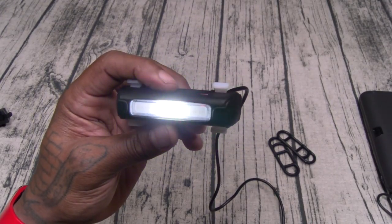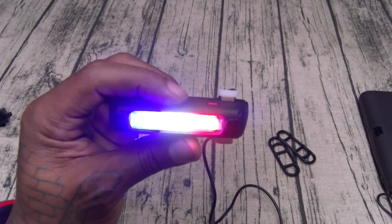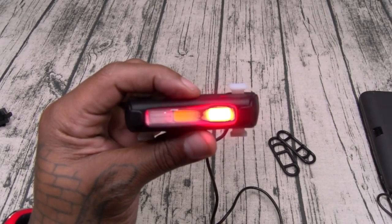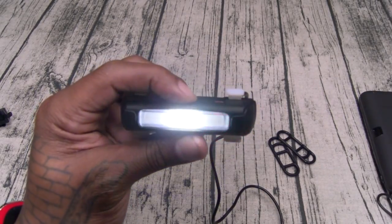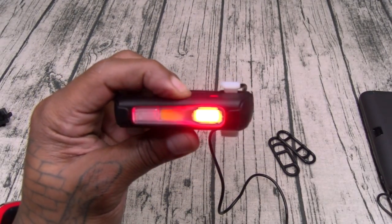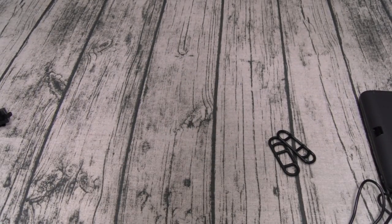Oh, check this out. Now, this got the red, white, and blue all together. All right, that's solid white. Oh, look at that, it flashes. Oh, this is dope. Now, this one might have been about 10 bucks, but it's super bright. So you got red, white, and blue. Let's let that charge up. We're going to have to rock that tonight.